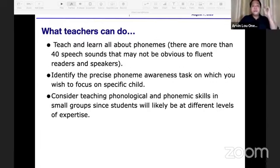For teachers naman, we can teach our children the different sounds. There are more than 40 speech sounds, no? Phonemes. Identify the precise phoneme awareness task. Saan ba talaga mahina yung bata sa pagpropronounce? Anong letter ba yon? Letter sound yon. Doon natin bibigyan ng intervention yung bata.